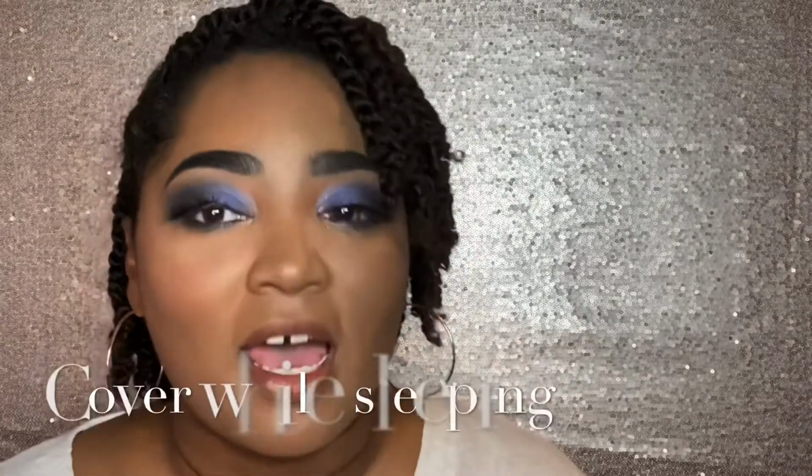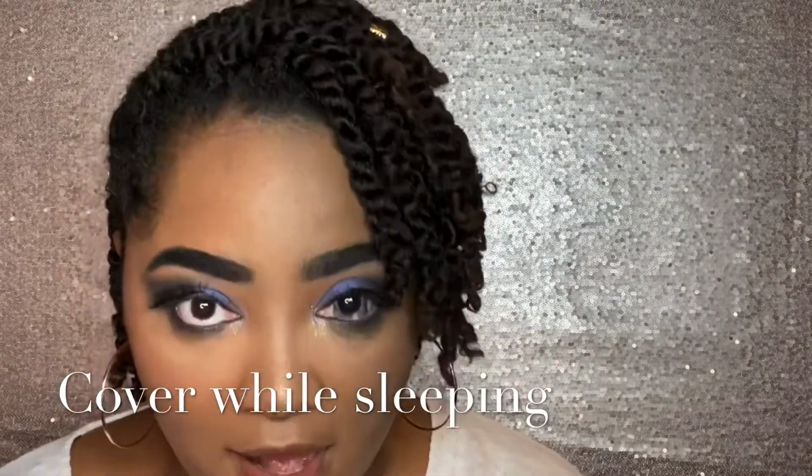Next is a big one, and I am guilty of not doing this all the time as well. You have to protect your hair when you go to sleep. I know bonnets are not always cute. Satin pillowcases are great. I found 2 black satin pillowcases at the Dollar Tree, 2 for $1. I would recommend that you use both, a satin pillowcase and a bonnet or a silk scarf to cover your hair. Not cotton, anything but cotton.